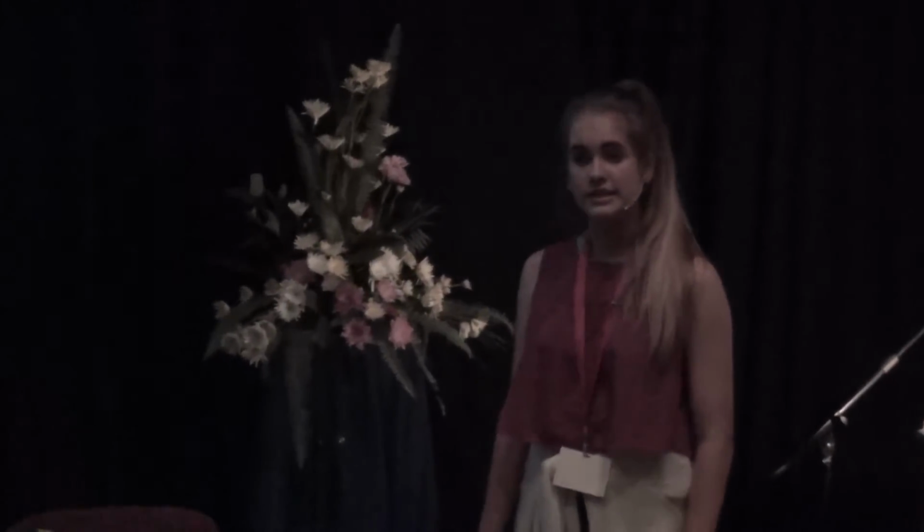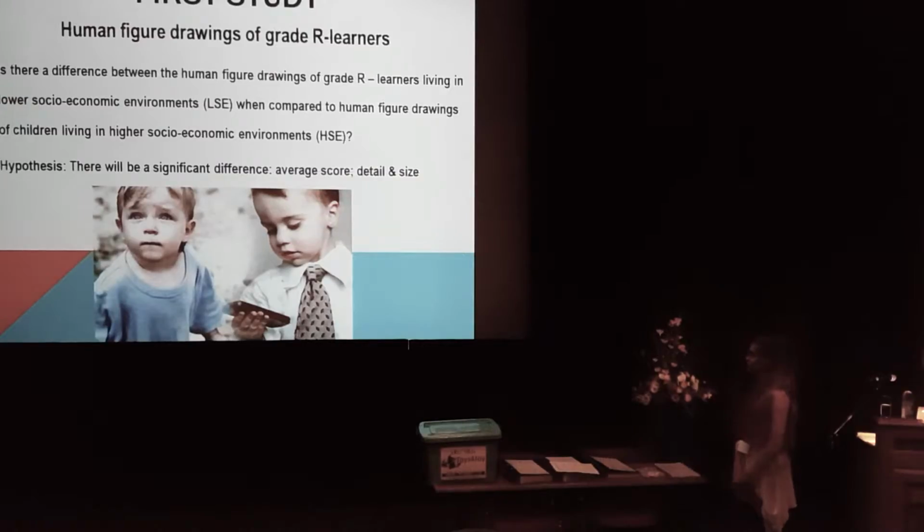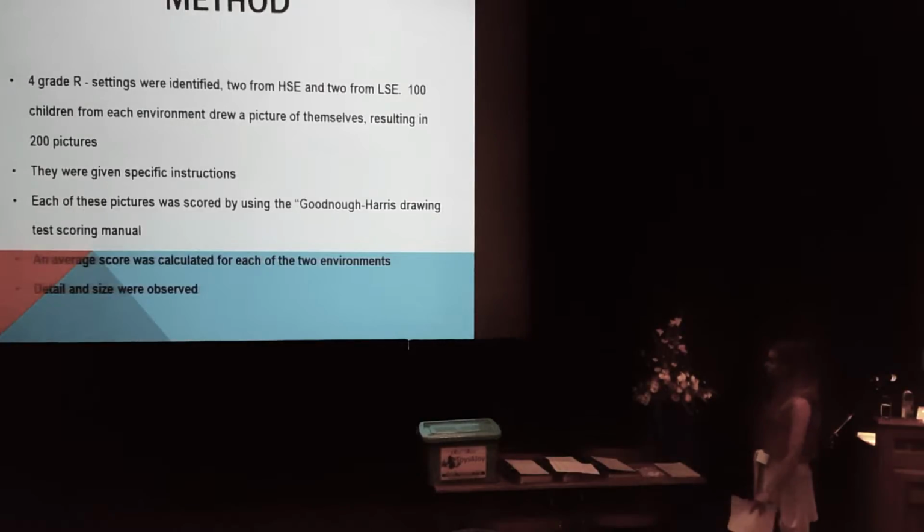I did 2 studies. The first study was the human figure drawings of grade R learners. I wanted to know, is there a difference between the high socioeconomic environment children that drew or the low socioeconomic children? The hypothesis I've created is that there will be a significant difference in the average score, the size, and also the detail in the pictures.